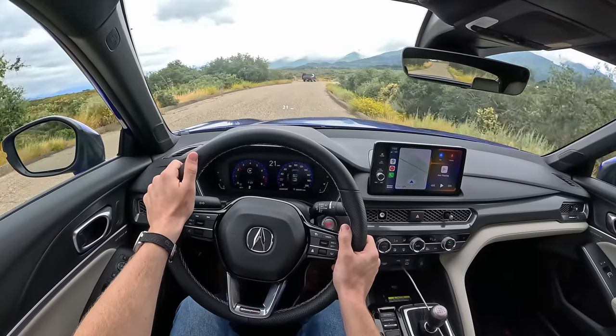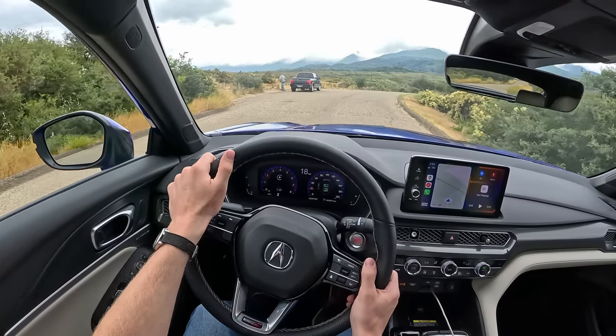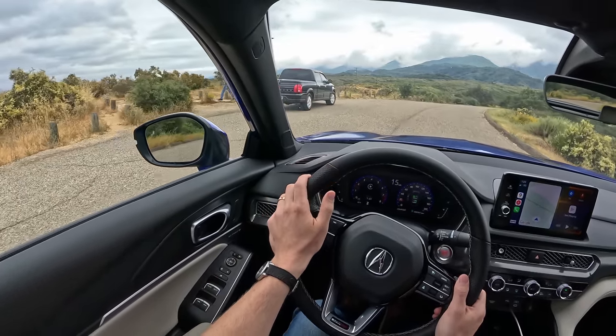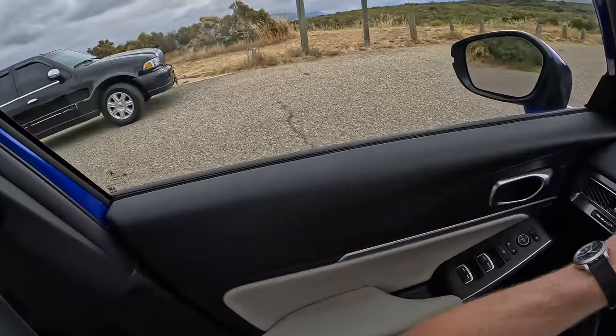Is that a Lincoln Blackwood? Oh, Chris would be so happy to see that. Fantastic. So clean.